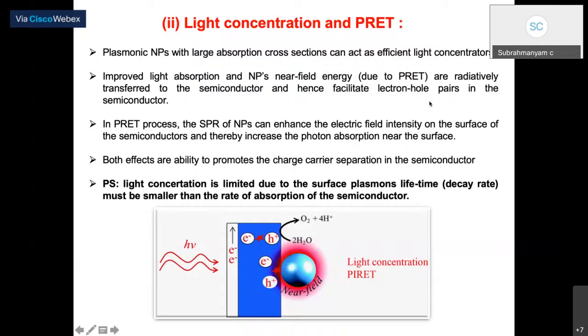So what it actually means is that quick energy transfer is going to be favored. In the Pratt process, the surface plasmon resonance of the nanoparticles can enhance the electric field intensity on the semiconductor, and thereby it increases the photon absorption near the surface. The light concentration is mainly limited by the surface plasmon lifetime, so it must be smaller than the rate of absorption of the semiconductor. So both effects, the SPR effect as well as the Pratt effect or near-field effect, are going to promote the charge transfer and separation.